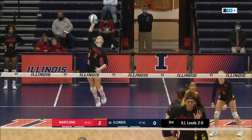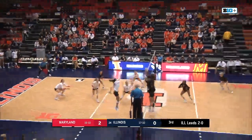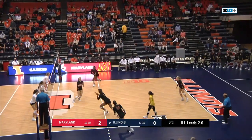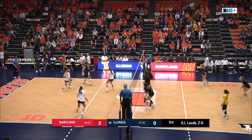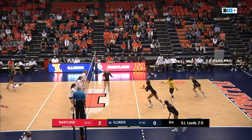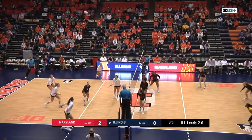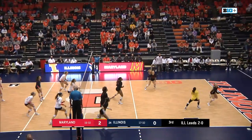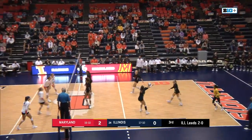Make you very nervous. Maryland's a very dangerous team. Illinois won those first two sets fairly handily, and to the average spectator, they may be thinking they have this match under control. I have seen so many Big Ten matches turn on a dime. In fact, Maryland faced that with Northwestern this weekend. They had it under control, two sets looking easy. Missed a swing on the outside from what I understand, and all of a sudden they're in a 5-game barn burner.